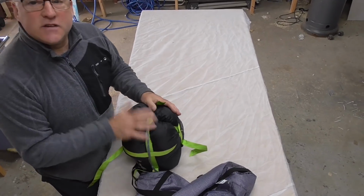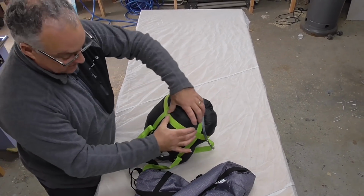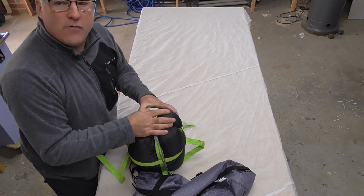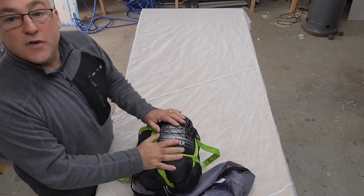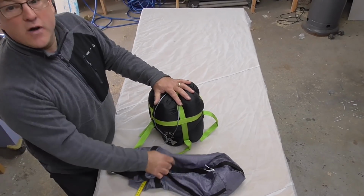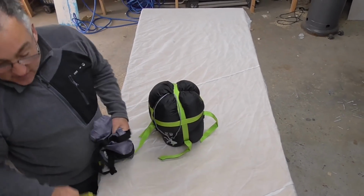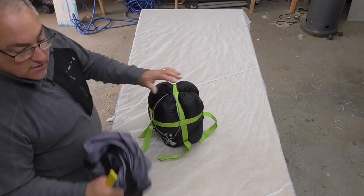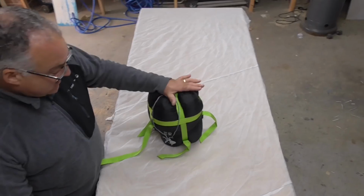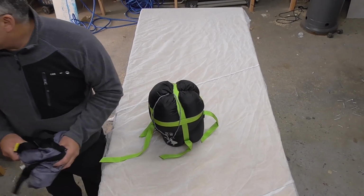As I say, there are down bags out there that will come to 1/4 of that size, but they're really expensive, and they don't come in that sort of width. So you got your comfort, you got your -5, and again, if you want to go with your sleeping bag liner inside there, you've got another 3 or 4, so you're talking -10. So you're going to be nice and toasty with that one.